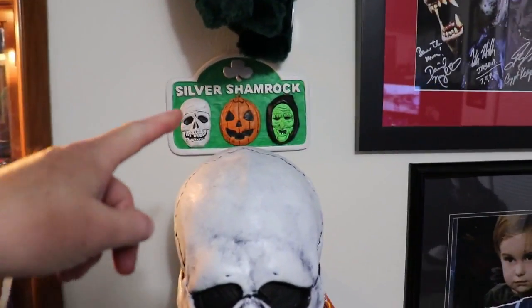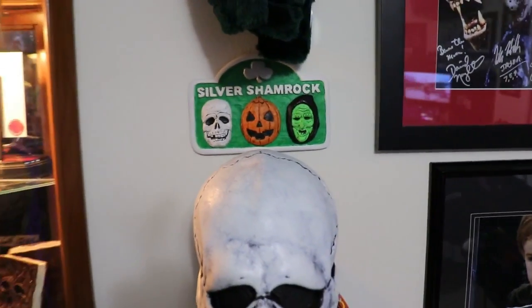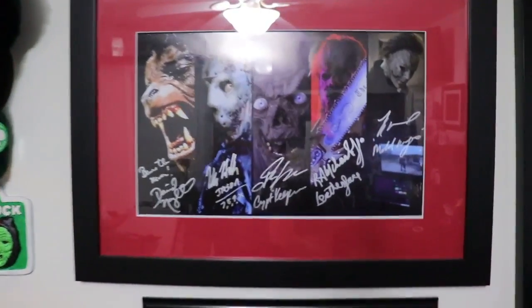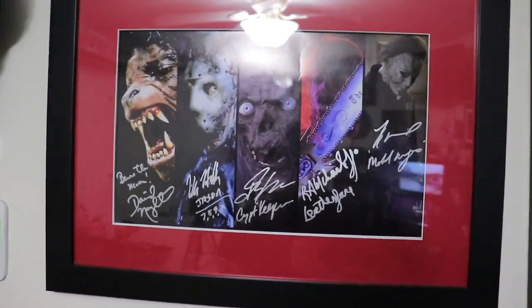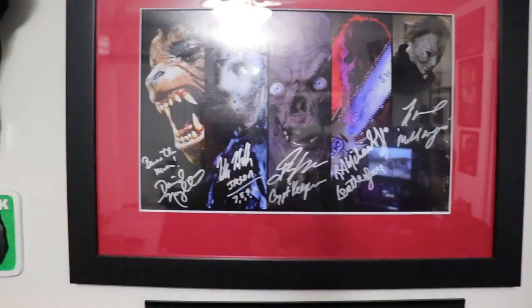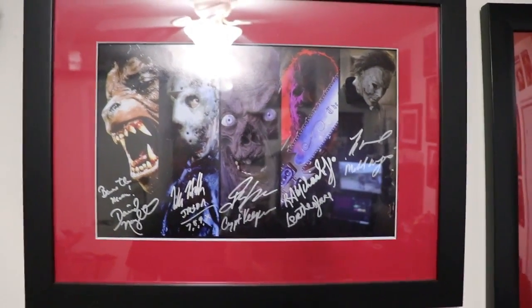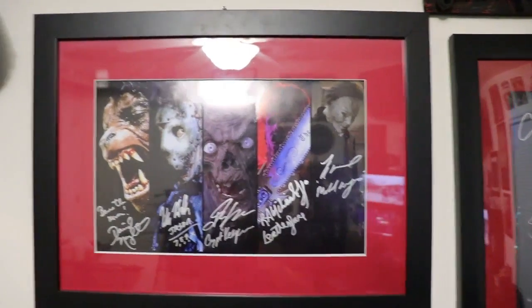This here was a custom by the Eskimo. Shout out to the Eskimo, go check his work, he does a good job. And I got this at, I think it was Celebrity Con. I can't remember, it was in Texas. I paid a pretty penny for that, but it was worth it. I like it.